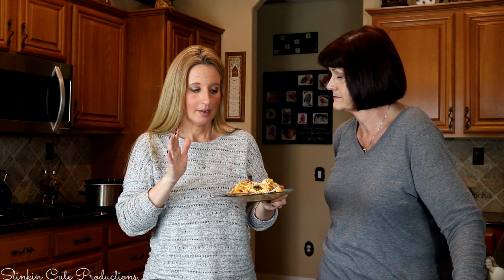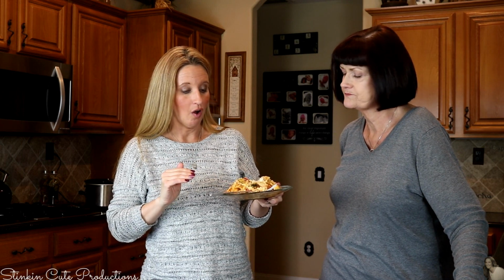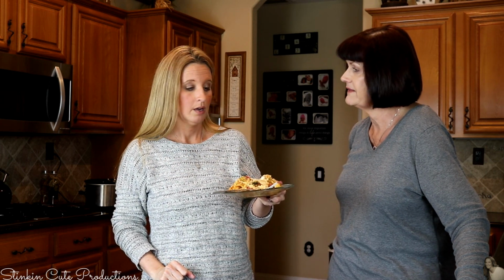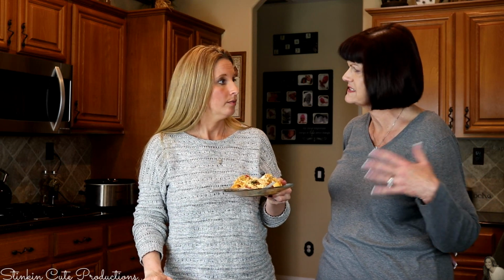Oh my goodness. Kathleen, you don't taste the broccoli in this. No. This is absolutely amazing. You would never know that this was a meatless vegetarian lasagna. Right. And that's what I like. Wow. Especially during the summer.